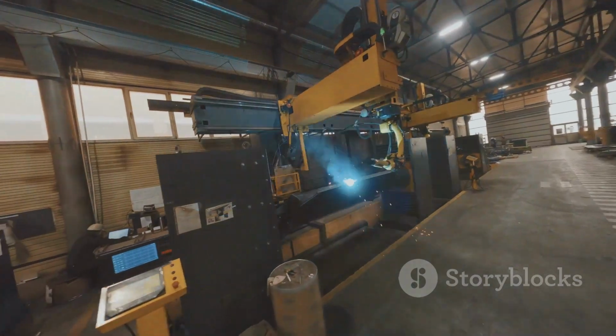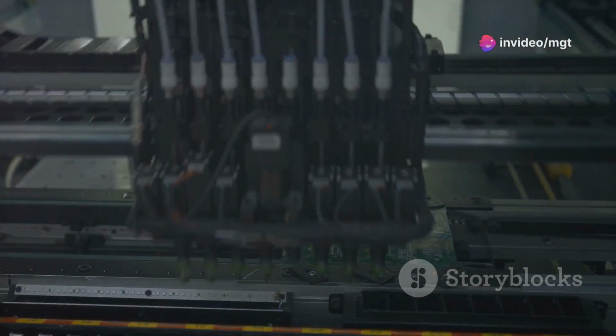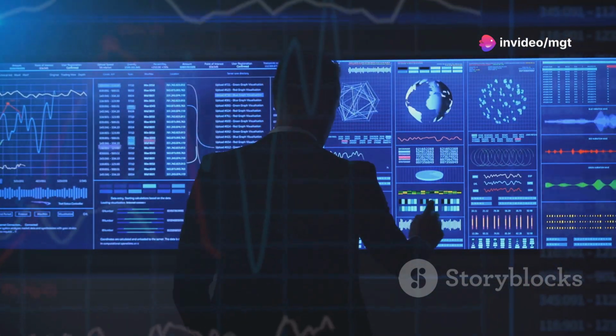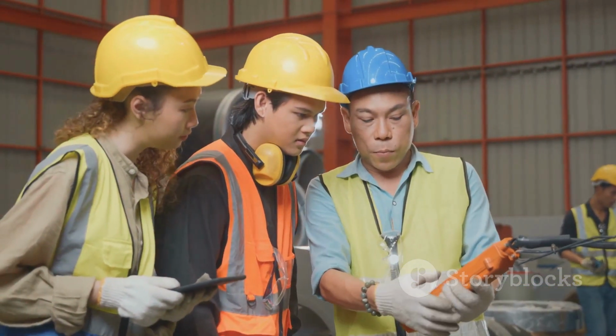Section 4. The hurdles to overcome: challenges in implementing automation. While the benefits of automation are clear, implementing it is not without challenges. High upfront costs can be a barrier for some businesses. Integrating new systems with existing infrastructure can be complex. Addressing the skills gap in the workforce is crucial.